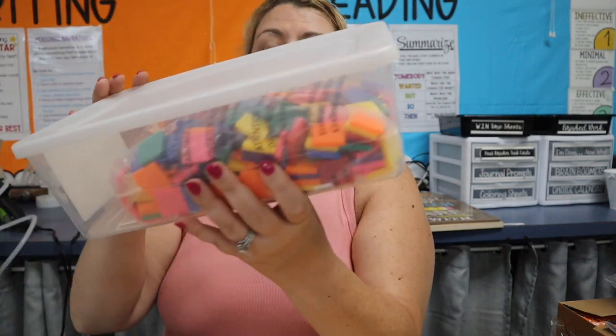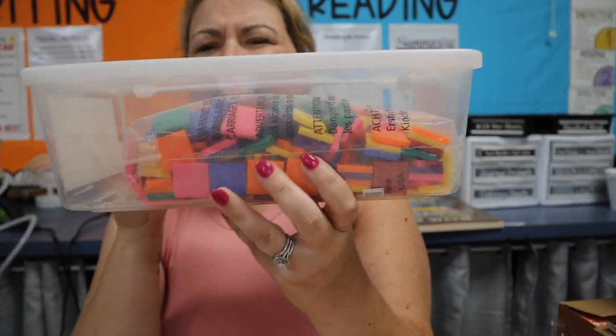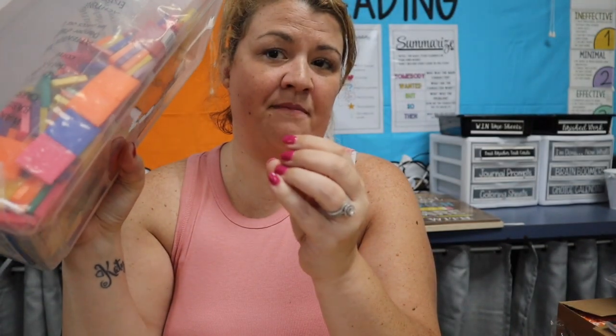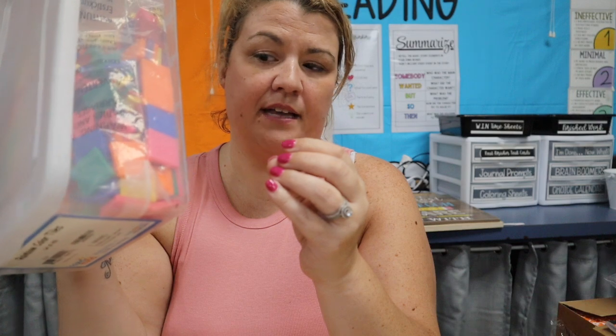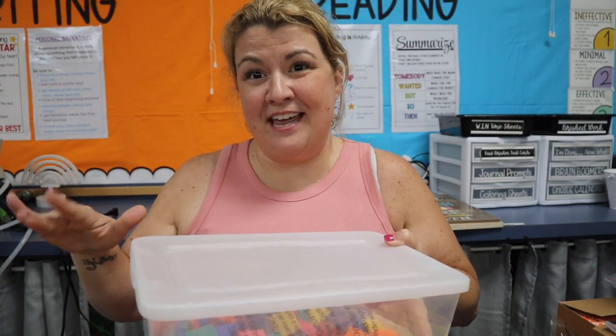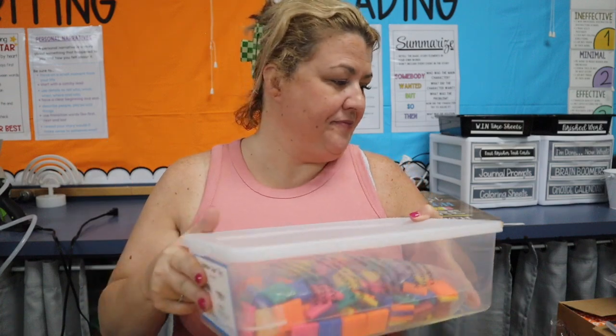Again, I needed some tiles for my math curriculum. I have some, but didn't have a lot. So I got these. They come in a great container. I'm not gonna use a container. I'll pass it on to somebody else because I like a certain container. Again, judge me. But it just fits. I have all the same container and then I can stack them. It just makes sense. So I got those.